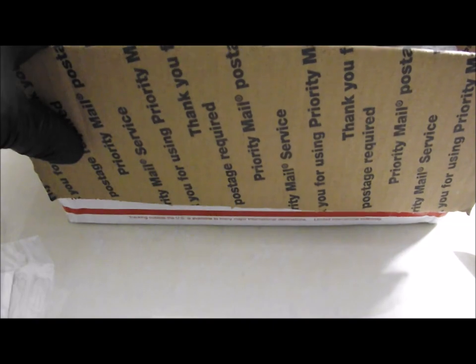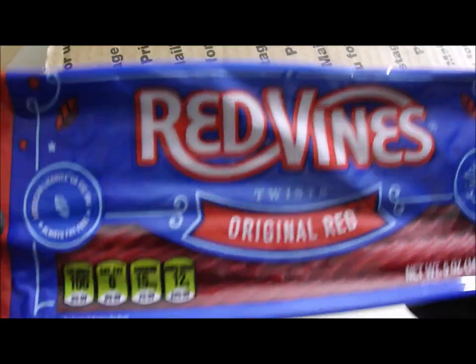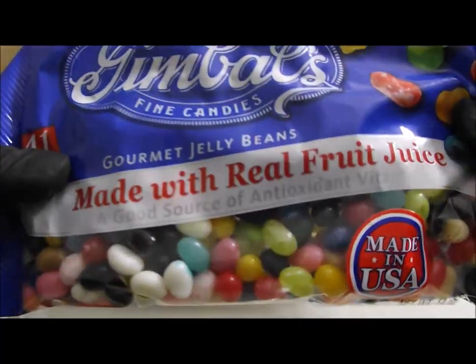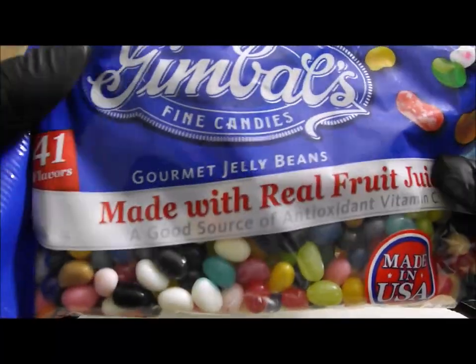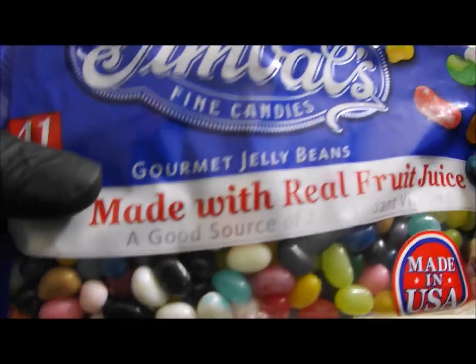He really has rammed this box full. Red vines. Real fruit juice. Gourmet jelly beans. Ah, we do have not this particular brand, but we do have gourmet jelly beans, I think. I look forward to trying those as well. 41 flavours.